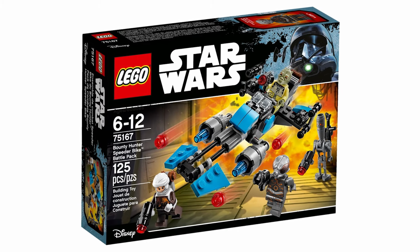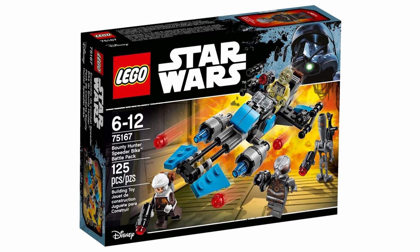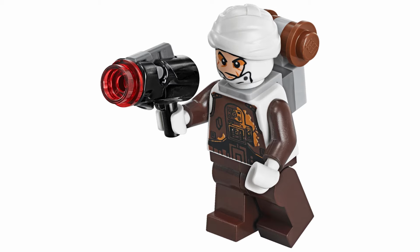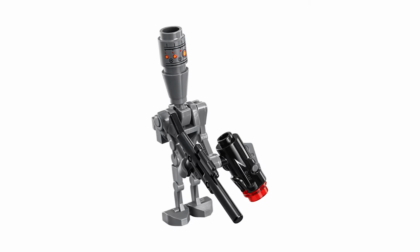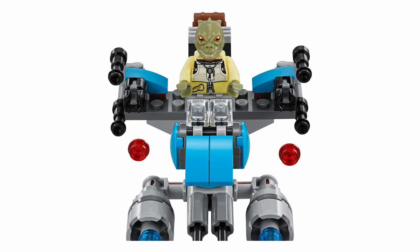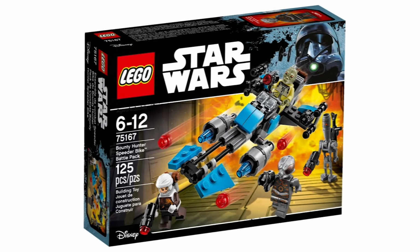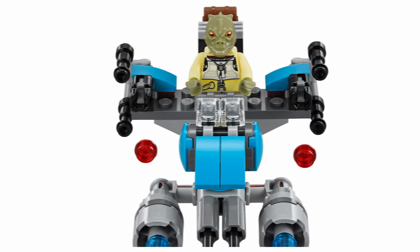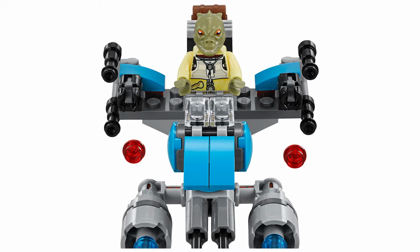Lastly, with set 75167, the Bounty Hunter Battle Pack, this is actually the first LEGO Star Wars Battle Pack to ever feature named characters instead of just troopers or droids. As well as this, the speeder bike is completely new and not based off of any source material, but Cesar wanted to make something that would fit in with other battle packs but still set it apart, which explains the unique blue color choice and the X-shaped rear guns.